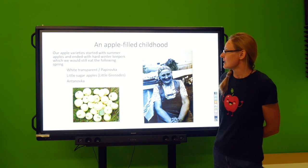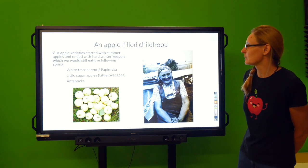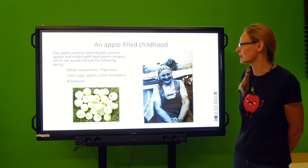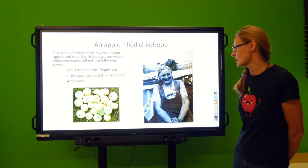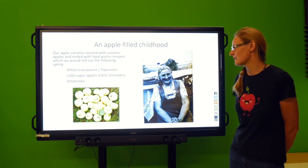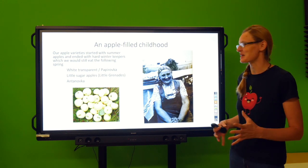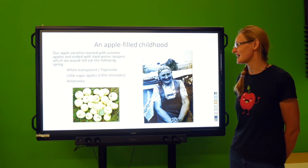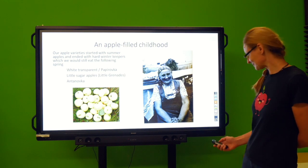I'm not sure why, but that was the name for them. Sugary apples. One of the other most famous summer apples in Lithuania was the white transparent, perhaps a Russian variety called Papirovka. Here they call it white transparent or yellow transparent. In America there are a few different variations. They ripen very early, they have a very strong honey flavor, they are almost literally transparent. You can see through the apple, very juicy. They do not last long, just a few days, but you can eat them fresh and make very awesome applesauce.